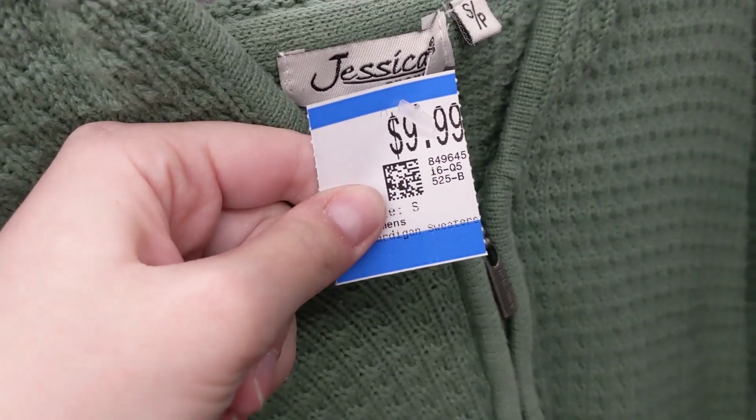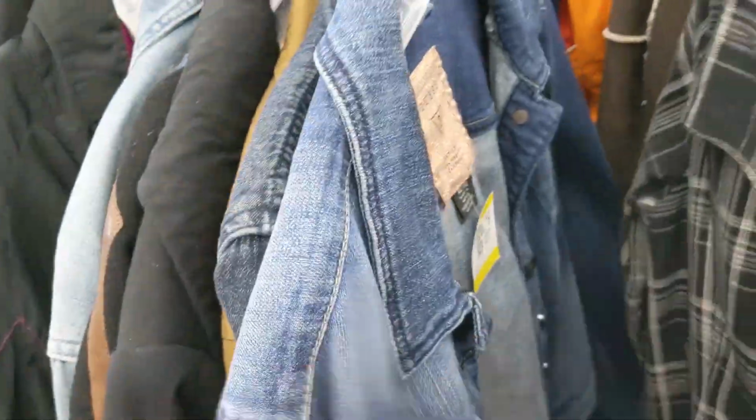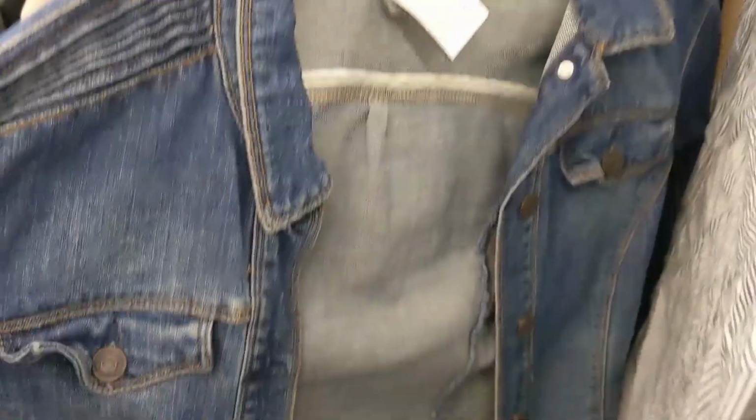This is really cute. I love the color and the knit. It's just a tad expensive, but it's perfectly cropped. There's quite a few denim jackets here in the women's section, but none of them are it. They're all a little too feminine for my style, and I like to choose really nice vintage denim jackets for my rework jackets. So, unfortunately, no good ones today.